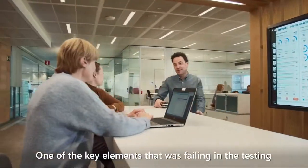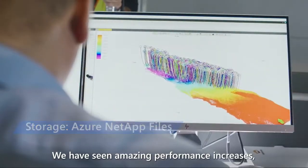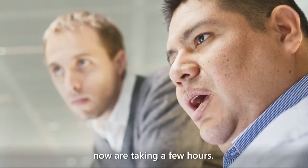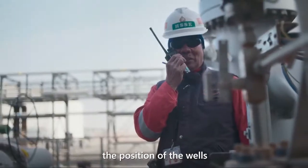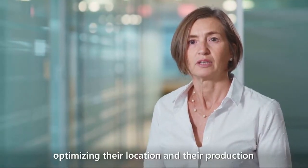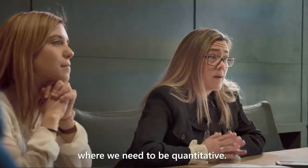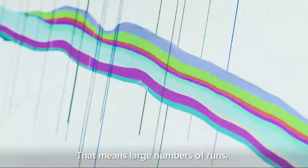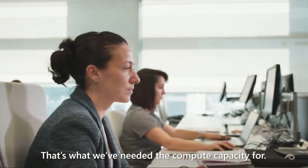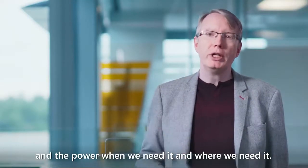One of the key elements that was failing during the testing was the storage. Azure NetApp Files was a lifesaver here. We have seen amazing performance increases. From simulations that took over a month to run, now are taking a few hours. Good information allows you to optimize the position of the wells. Given that the wells are so expensive, optimizing their location and their production is extremely sensitive for our business. The business case that we've had is billion-dollar decisions where we need to be quantitative. That means large numbers of runs, and that means an intense amount of computer power. That's what we've needed the compute capacity for. Azure HPC gives that as bursts when we need it, and the power when we need it, and where we need it.